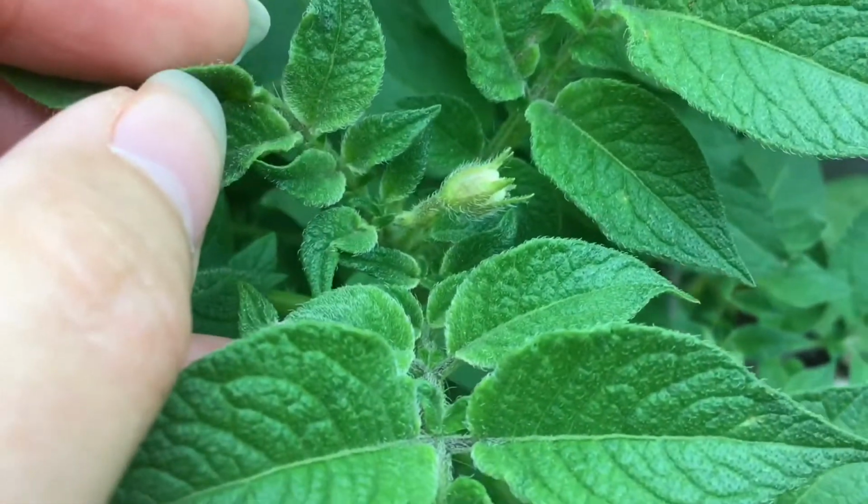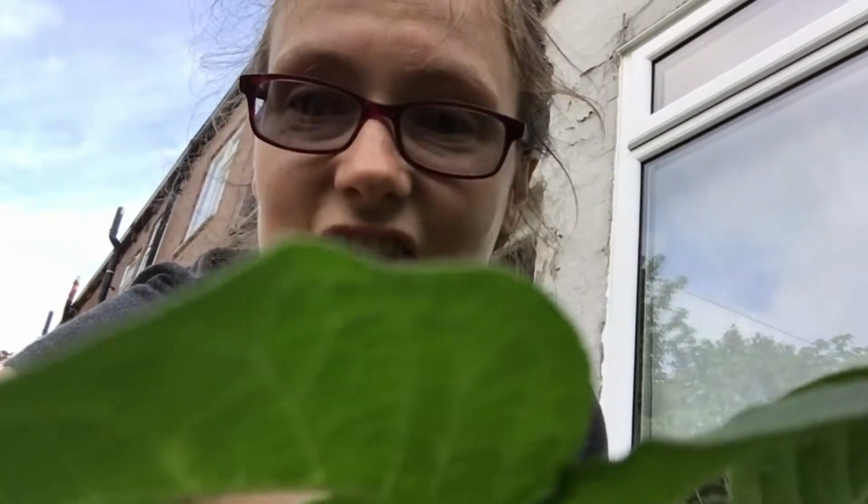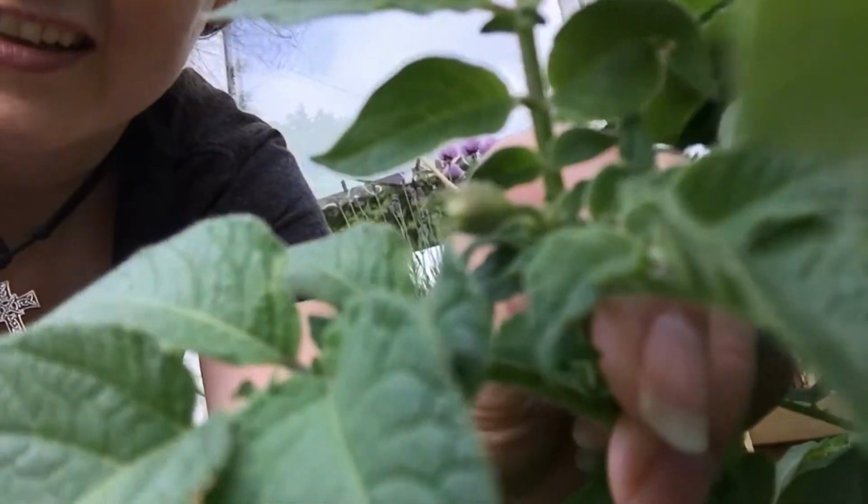It's so funny as well. I was literally just thinking, these plants are huge. I hope they hurry up and flower because that means it's going to be time to harvest soon. And fingers crossed, it'll be a bit more successful of a harvest than last year. And I was like, oh gosh, there's not even any flowers on these things yet. And then I saw that one.